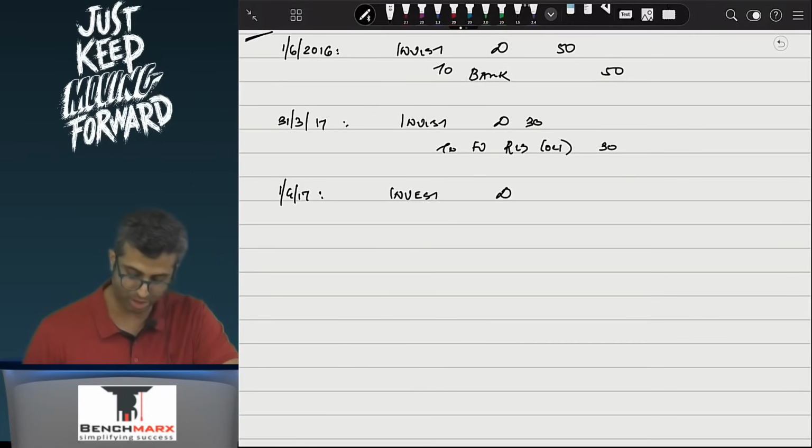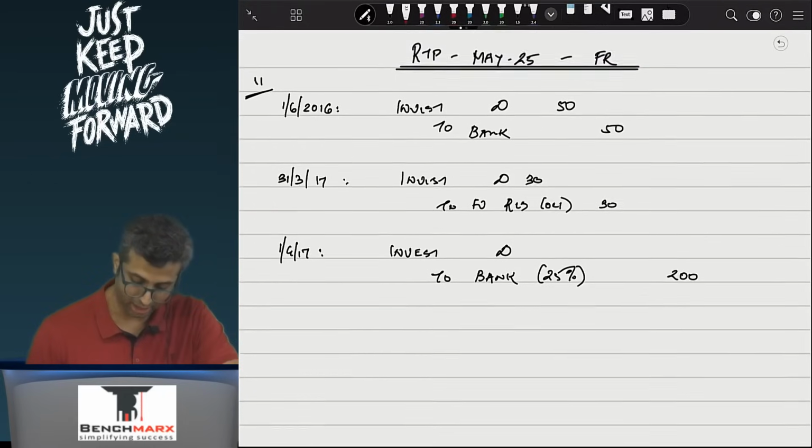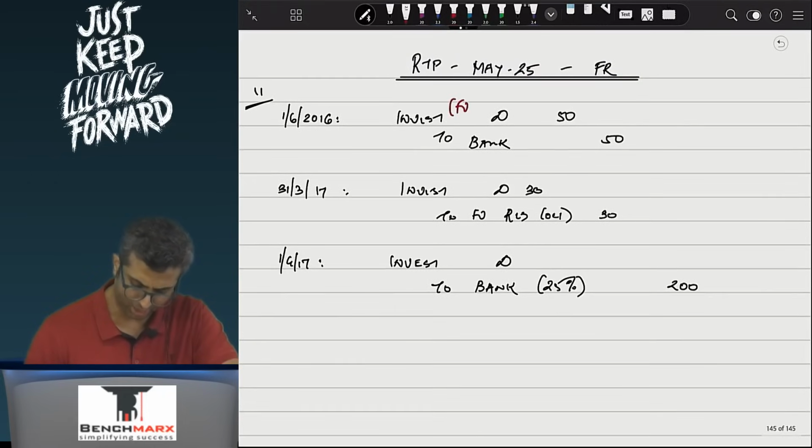Acha, this investment will now be debited to bank. Now you can either pass 2 entries or put this as a part of a single entry, like to bank. For a 25% stake, how much would you have paid? 2 lakhs, or 200,000. But currently your investment was shown at FVTOCI.